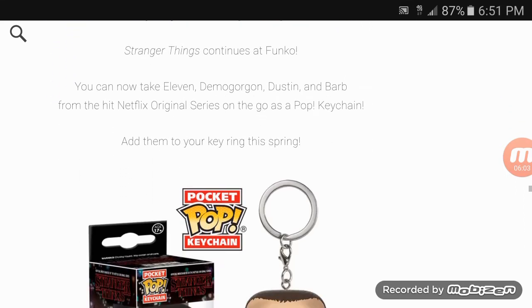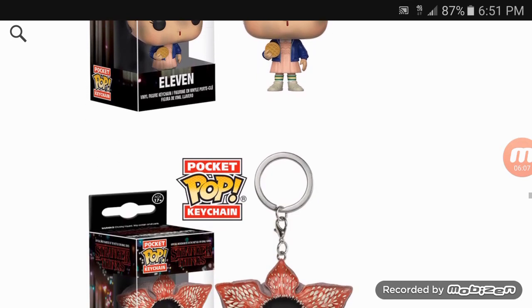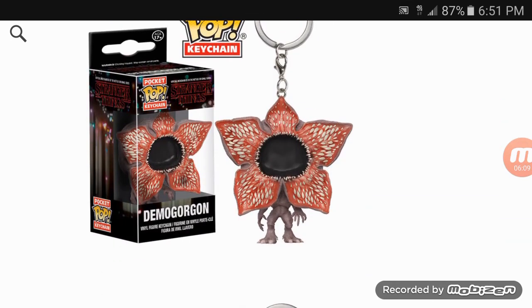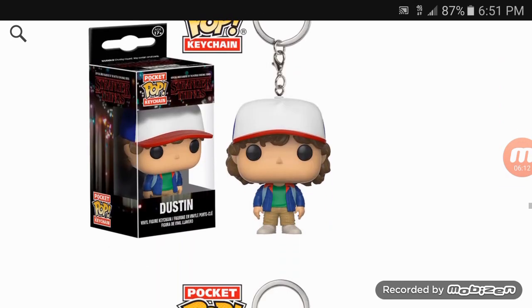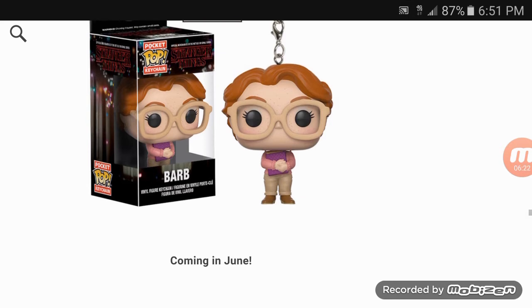As for the Stranger Things keychains, here we go. Here they are. Don't watch the show, so I can't help you guys out as to what and who these characters are. But they are coming out in June if you are into them. I know a lot of people are right now, so stay tuned for those.